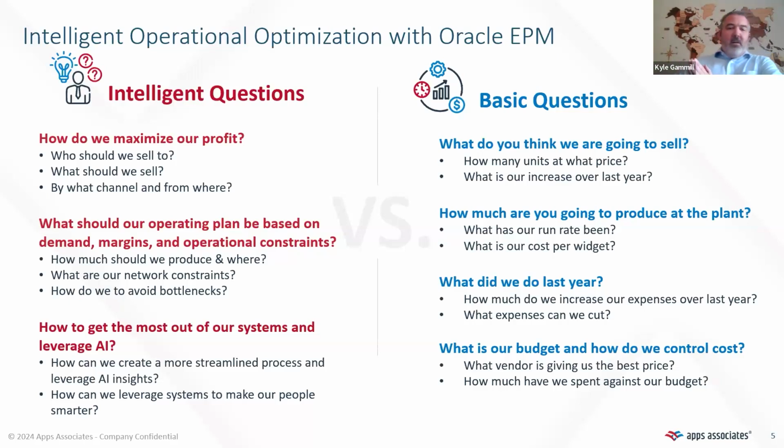So depending on which way you're looking at your screen, the basic questions are the ones that generally come up, and you get a certain answer to that. Things like, hey, what do we think we're going to sell? It's budget forecast time. What is it going to be over last year? How much are we going to produce at which plant? It's asking traditional questions for the FP&A or the planning side, or even the operational side. Hey, what are we looking at?